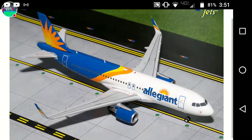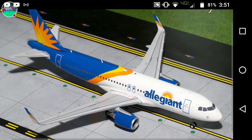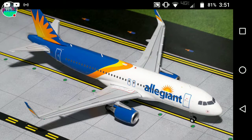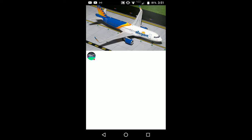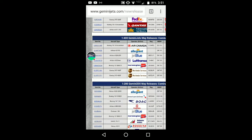So much detail, and this is for a 1/200 model. I don't know of any other 1/200 Allegiant, but it just depends if I will get this model. It is $87, and I was leaning towards two other models, but I may get my hands on this. Definitely my third choice if I do pick up one of these models.